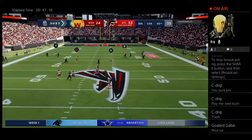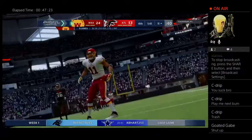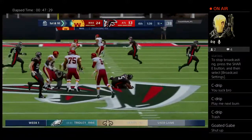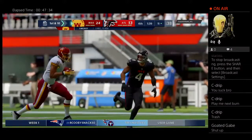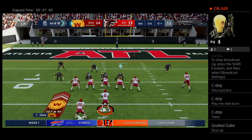Operating from the gun, Jones. Throwing left side, it's complete. And he gets this one inside the 15, just a yard or two shy of the 10. Well, that's how you convert on 3rd down with an explosive gain of 34. So how about this for field position after the big play? Inside the 15 now as they come up on 1st and 10.